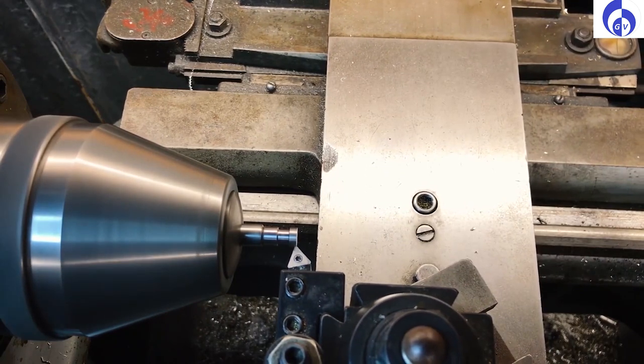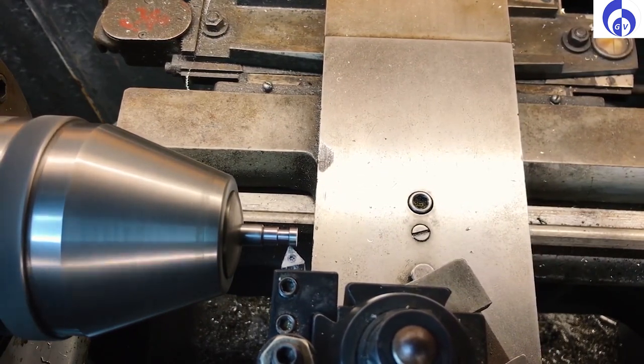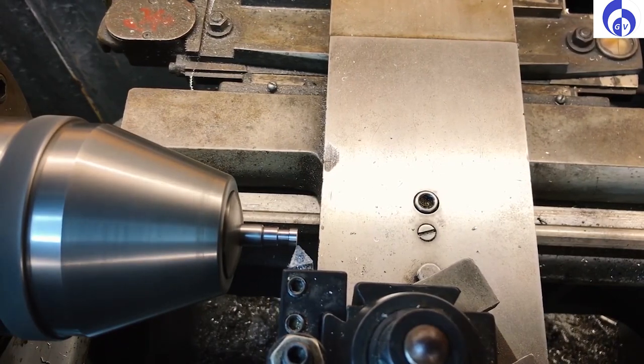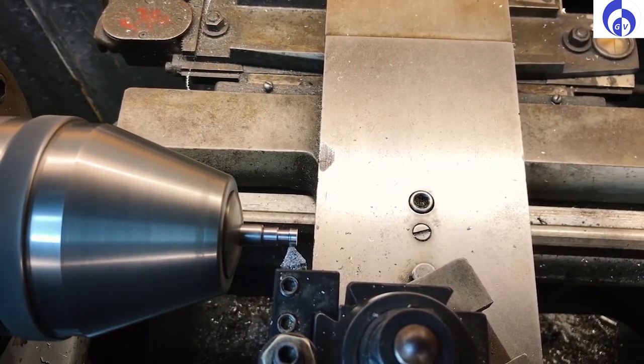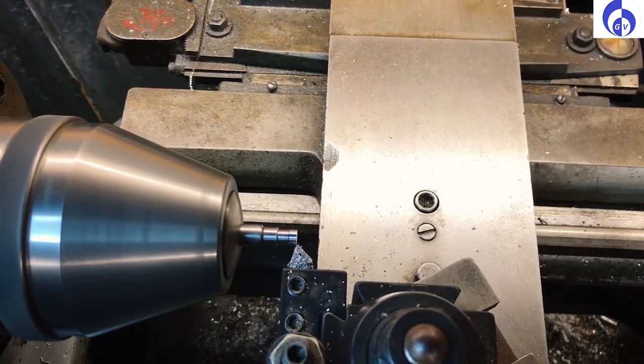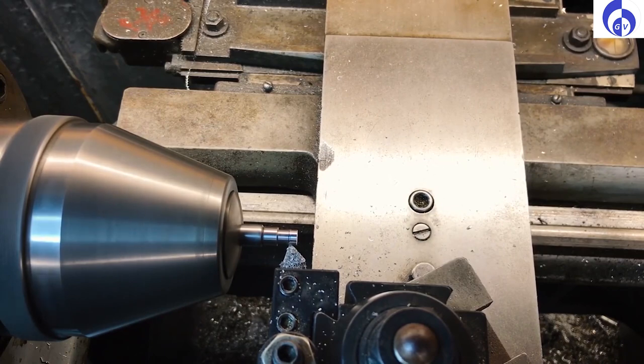Because the screw has such a long part that's not threaded, I had previously turned down a little spacer piece out of scrap. You can see it here with the little step in it. It serves to support the screw, but also the smaller part of the step is the desired head size of the screw.